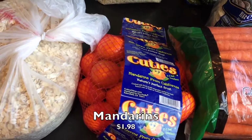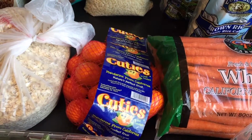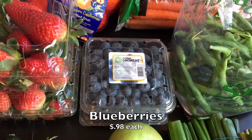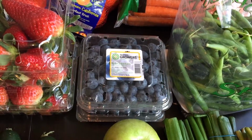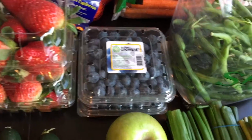Got some of these clementine, or these are the mandarins actually. They look kind of like the clementine ones that we got at Costco recently, but my husband wanted those. Got 2 things of blueberries, and these were on sale, guys, for $2. I'll put the price, but I think that's what it was. $2, I think, or $1. I was like, oh, I can't beat that. So got some of those.